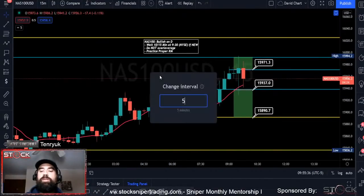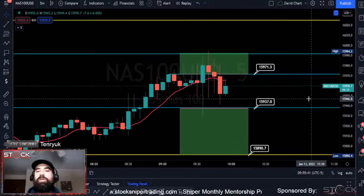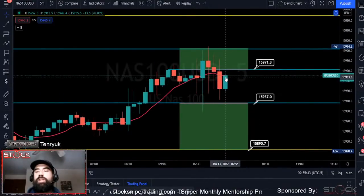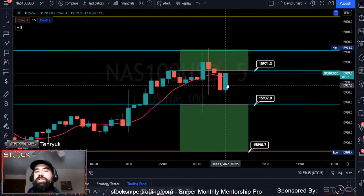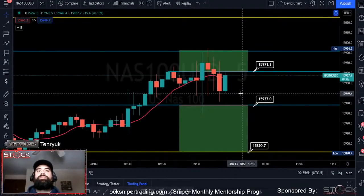Okay, so let's drop down to the 5 minute. This is what we're working with here. We're now below the moving average. So we're going to see if price is going to evaporate. See how it's pushing right through with no regards. Pretty bullish, guys. Pretty bullish so far. So let's watch.